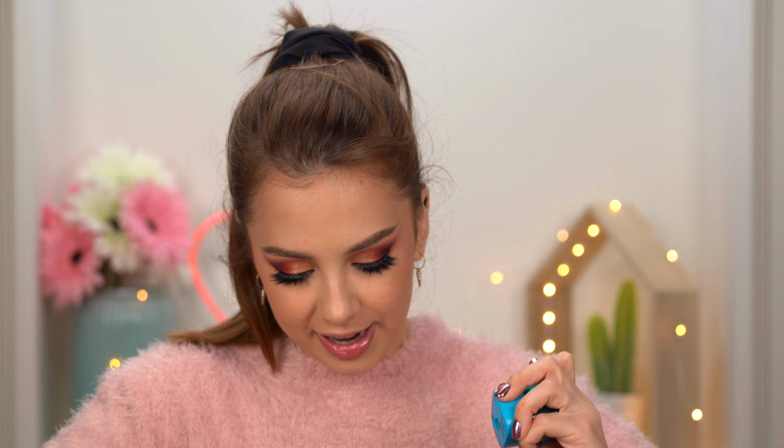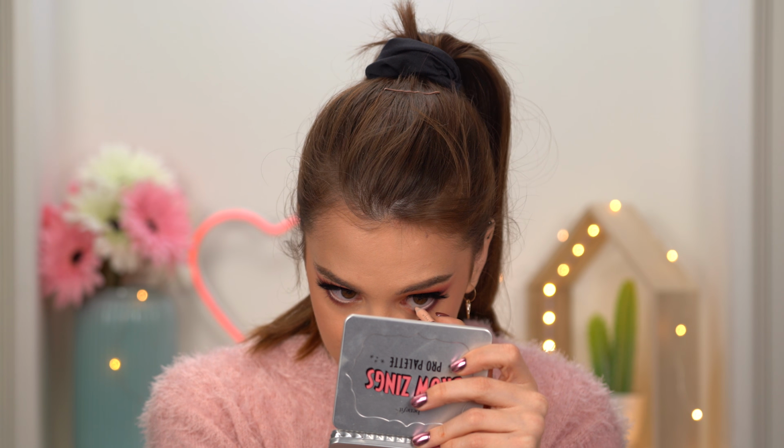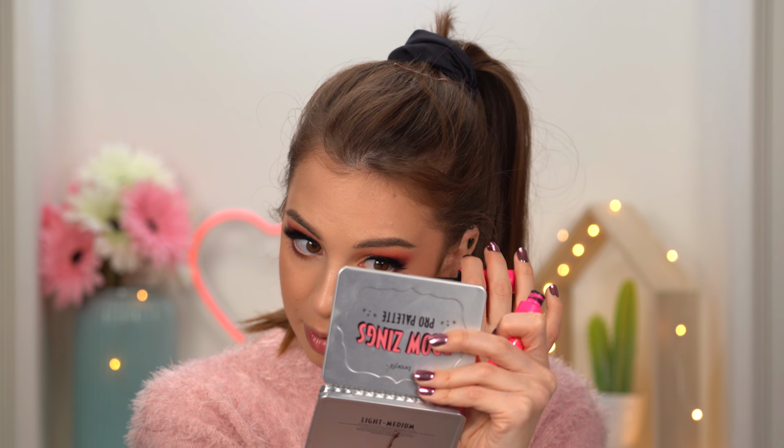Alright, so in my waterline, I'm gonna use this sharpener. That's an awful job. Oh my god, no, that's horrible. I don't want to put that in my eyes. Okay, in my waterline, I'm gonna use the Nabla Magic Pencil in Light Nude and some mascara on my lower lashes. I want to know why my lower lashes are longer than my upper lashes.